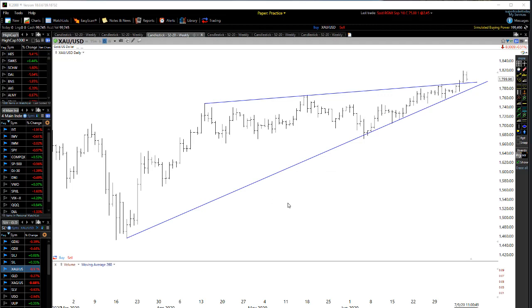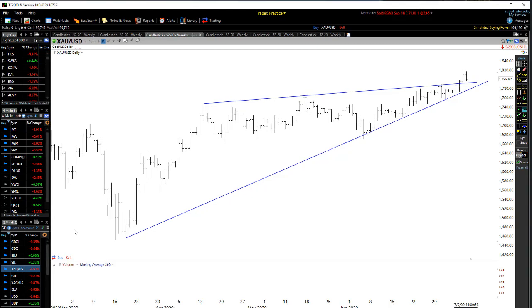And in today's video, I just want to quickly cover silver and gold because there's something really interesting that's happening with silver and gold. And basically the title of the video is: is gold giving us a false breakout, or is gold doing a false breakout right now?